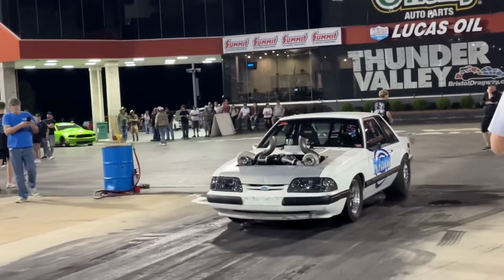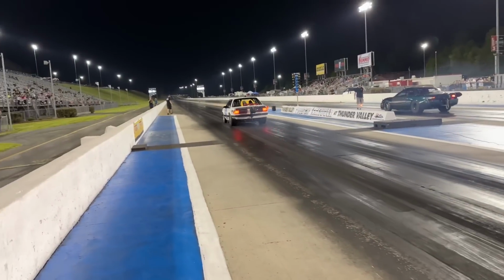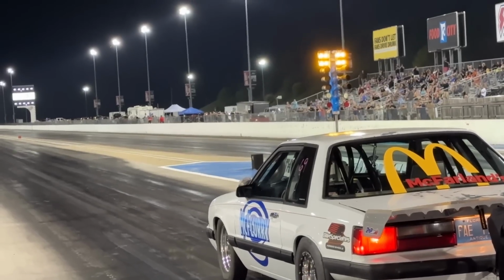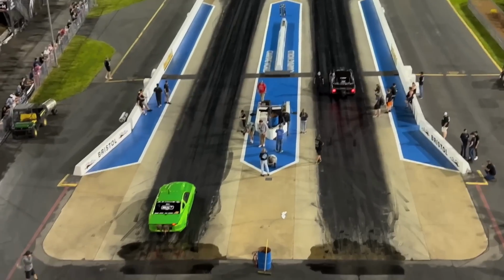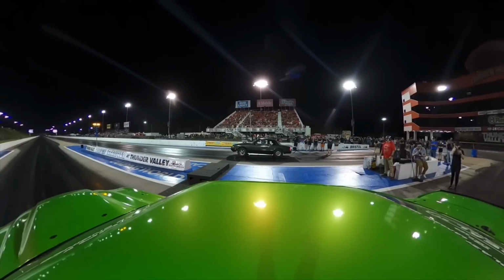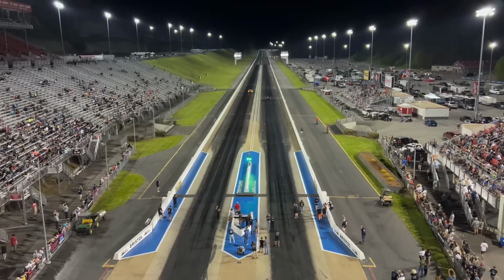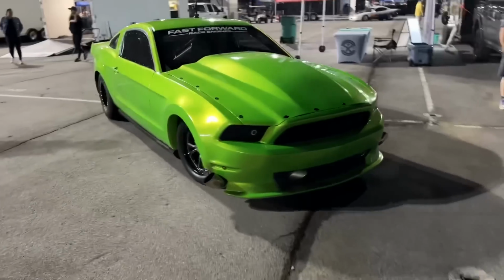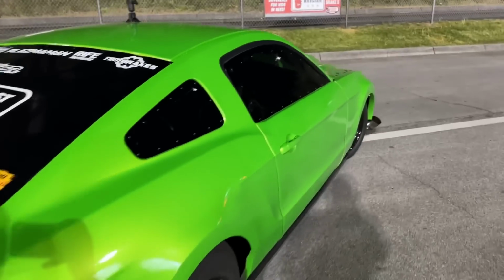Garrett's up right now, McFlurry. Second round win. Very nice. Round three right now. So far, two wins. We just have two more left. We're into semifinals right now.